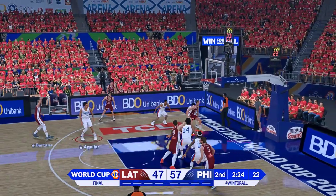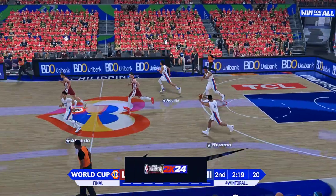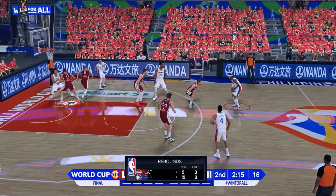Here's Bertans for three. That one's no good. 0-1 to begin the game. They have been board dominant in this game. That's definitely been a factor in crafting this huge win.